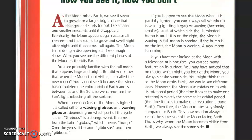Therefore, the moon rotates very slowly compared to Earth. This slow rotation always keeps the same side of the moon facing Earth. This is why when the moon becomes visible from Earth, we always see the same side.